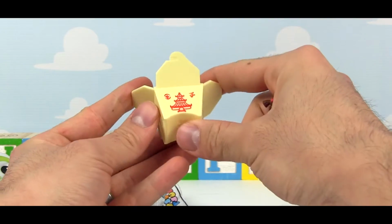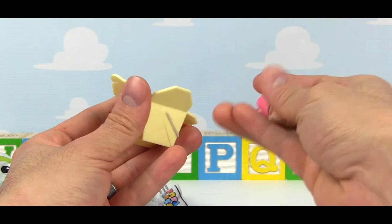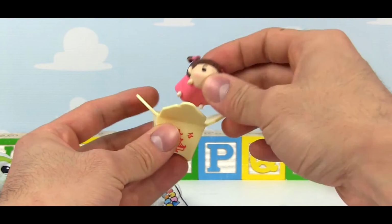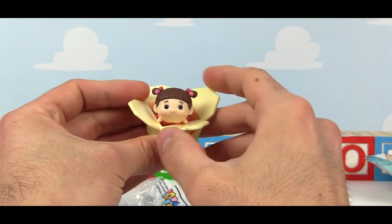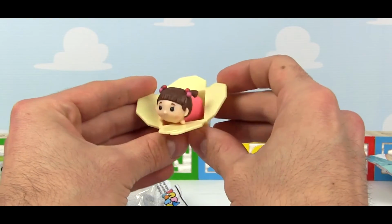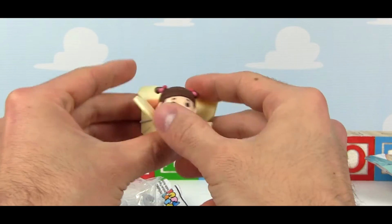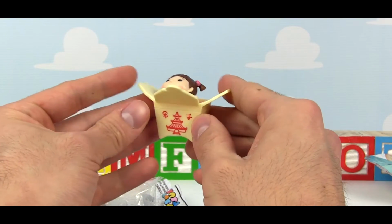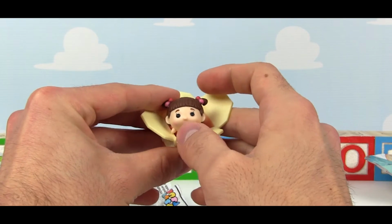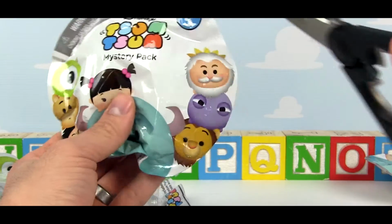And there she comes with the Chinese food takeout box. As you remember in the film, Mike and Sully scoop Boo up in the Chinese food box as they try to escape the restaurant with Boo. Look at how cute that is. I'm so excited to have this one. It was worth the effort. Seriously, I went to Target so many times feeling around for this one. And totally worth it. Okay, so let's go on to the next.